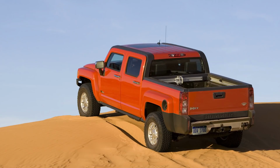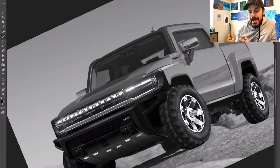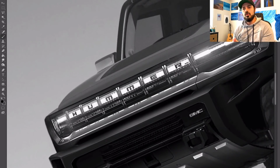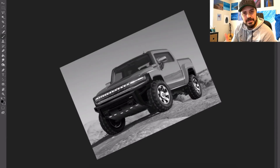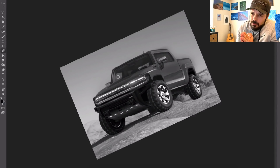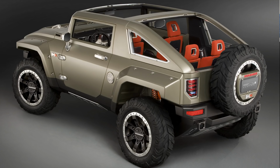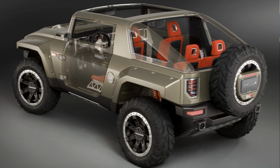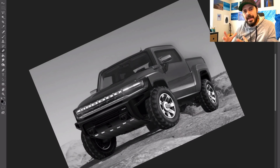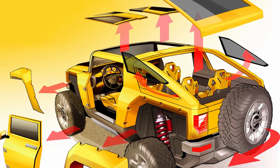We know that the front graphics will change drastically on the new Hummer, and this makes me feel like the body of the car has to stay close to what we're used to from Hummer to keep some resemblance and history in the new design. I also think that the modularity of the new truck will be similar to that of the HX concept from 2008. This concept had removable roof panels and doors along with a hardtop for the rear. It's a two-door and not really a truck, but I think some of these features and functions that we see visualized here will be available on the 2022 Hummer.